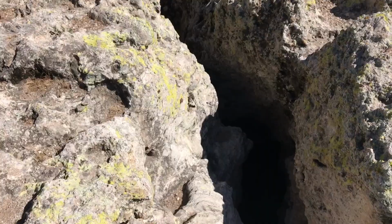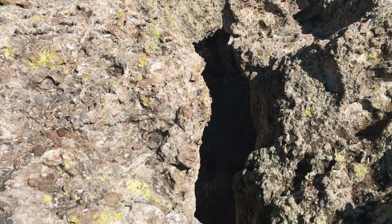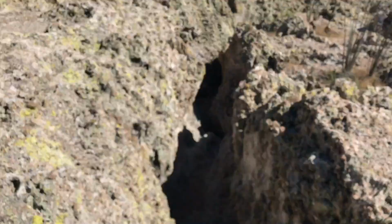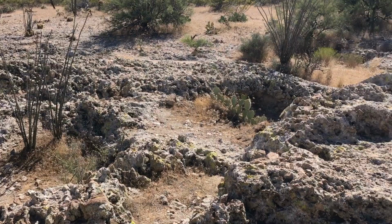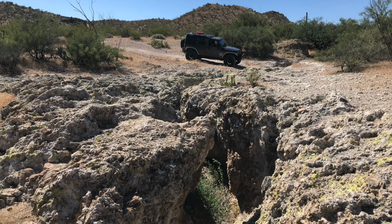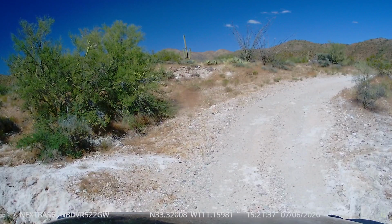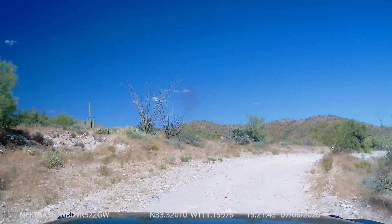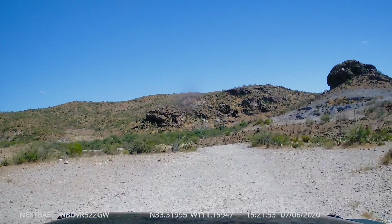It's pretty deep. It's just almost like a tiny little box canyon. And it just keeps on going. All right, we're driving over the north end of the Crack. Dip. I'm gonna drive over here where the family is. Let's see what's going on.